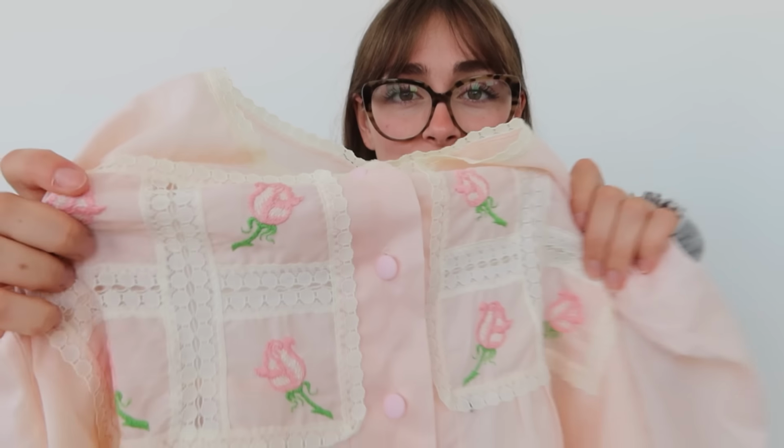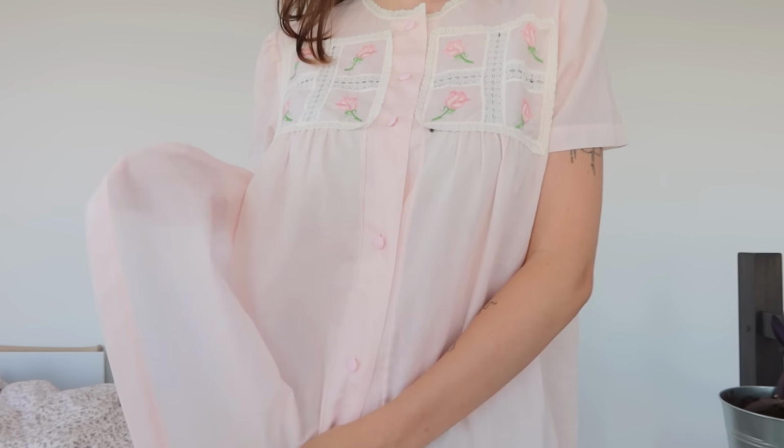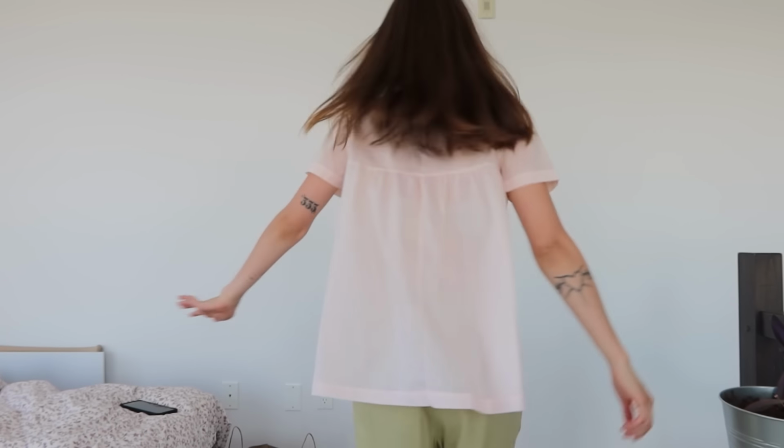Okay, moving on to what's in this bag. I'm so excited. First thing is this. Oh my God, this really adorable pink. Okay, I think I should put it on, but look at it. Oh my God, okay, let's put it on. It's so cute. It's adorable, isn't it? And it's so light, it feels so soft and fragile.